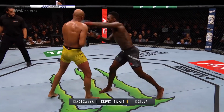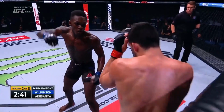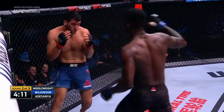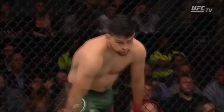He often takes a very sideways stance and stays at range. He also comfortably switches between orthodox and southpaw to adapt to the situation at hand. Doing this, he can counter his opponents and carefully pick his shots. It's hard to say Adesanya has a favorite strike or two because his striking game is so well-rounded, and he has a lot of tools which allows him to remain unpredictable and tough to read. He does have some go-to techniques though.